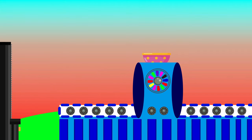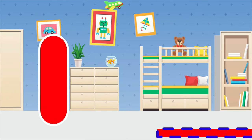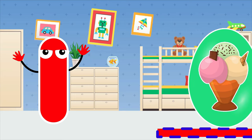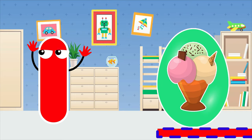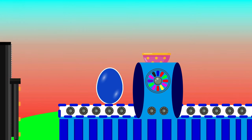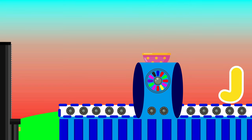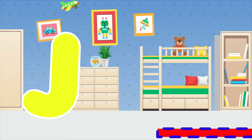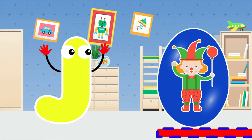Here is an alphabet I. I is for ice cream. Good job! Here is an alphabet J. J is for Joker.